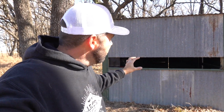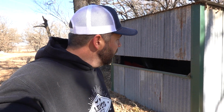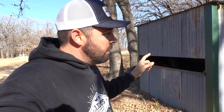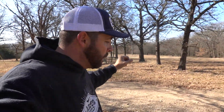I love this. Very cheap, used basically just materials I had laying around on the property. Spray painted it black on the inside. It's not insulated or anything, but Emily harvested her first deer out of here. Houston has never harvested a deer here. Weston has, I have. Lots of deer been shot right there in this little field right here. The power line right away.